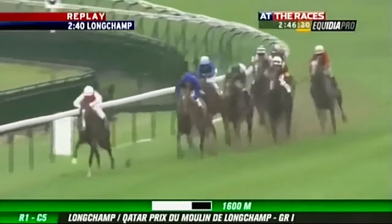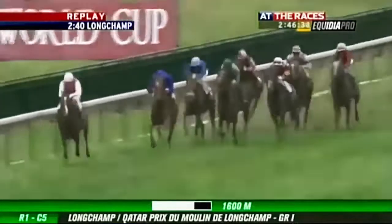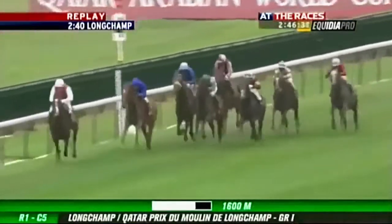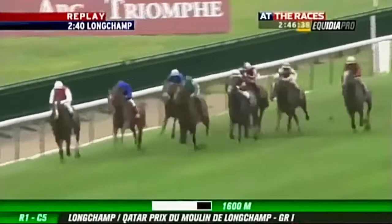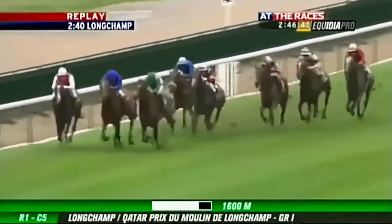Rio de la Plata, last year's runner-up, in second place. Excelebration is behind us as the leaders begin to bunch a little bit now. Raj Saman coming there on the outside. Planter is at full stretch. Dubawi Gold making some progress as they head down to the closing stages.